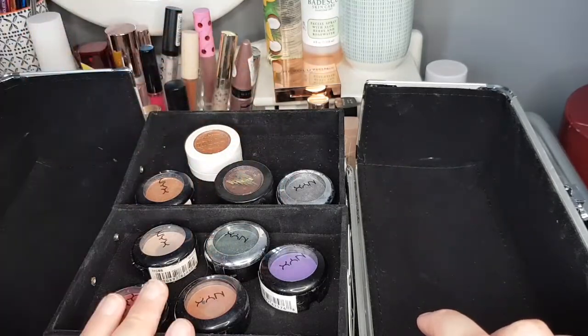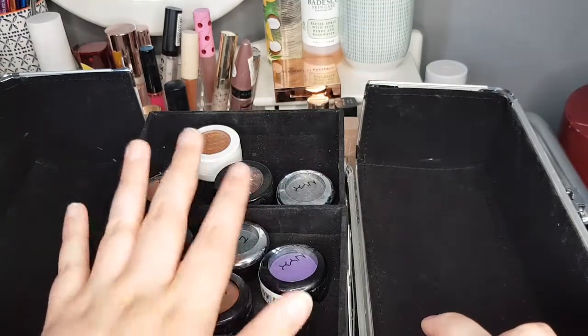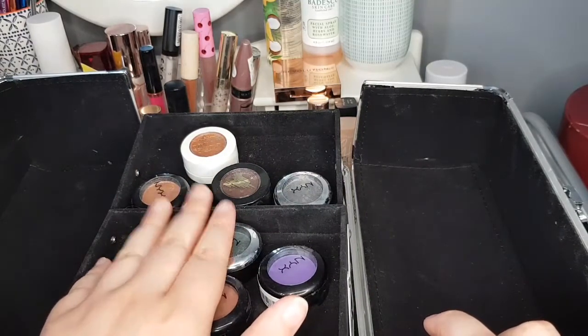So what I'm going to do, I'm just going to show you a brief overview of these. I'll do a little montage. I'll just do a little overview and you can see what I've got in here.